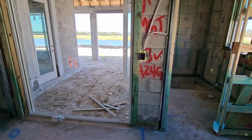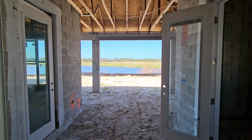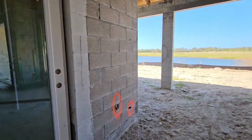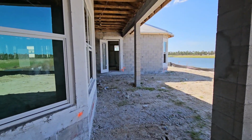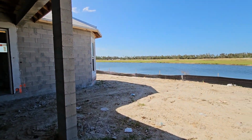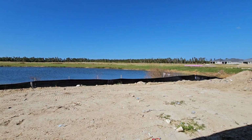So nice access. You also have this large lanai. So right under here, you have this space to utilize, which does tie into your eating kitchen area right through that door. And then you've got this huge lanai under truss right here. So lots of outdoor living space. And this overlooks the lake here at Heritage Landing.